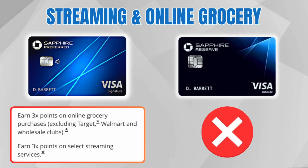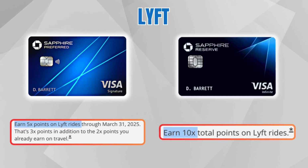Streaming and online grocery is going to be 3x on the Sapphire Preferred and 1x on the Sapphire Reserve. So if you are spending a lot of money in those categories, well, okay, maybe the Sapphire Preferred is the better option here. And on Lyft purchases through March 2025, 5x on the Sapphire Preferred, 10x on the Sapphire Reserve. This isn't a permanent category as of right now, so I wouldn't value this too highly. And then with both cards, you are going to be earning 1x points on everything else.